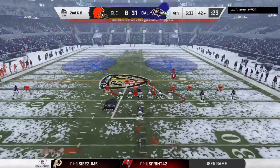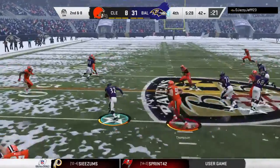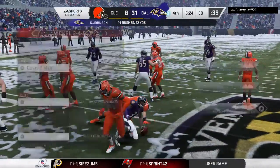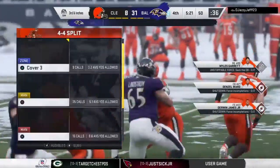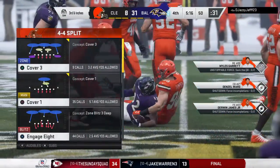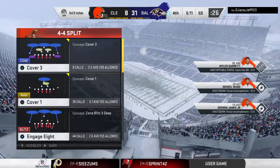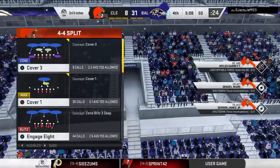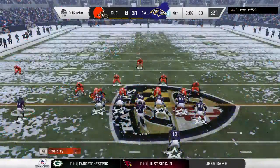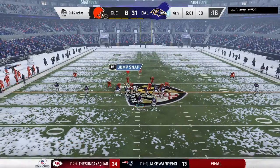Here's 2nd and 8. Watch the screen. They go to Johnson again. Give him 8 yards. There's still a few inches to go, though, as it'll be 3rd down and about the length of the football. The offense on 3rd down tonight, just 1 for 5 to this point. They're looking at 3rd and a few inches.